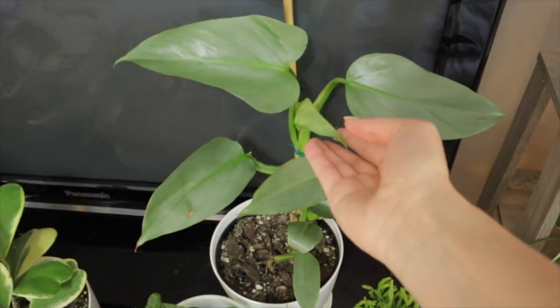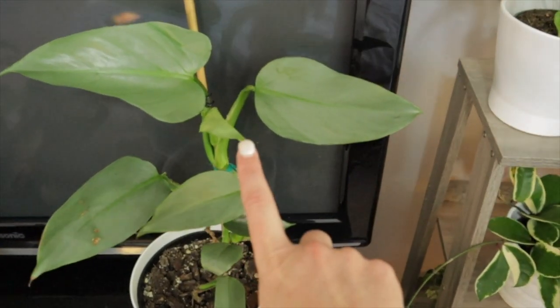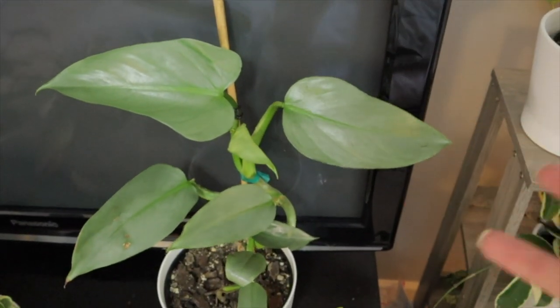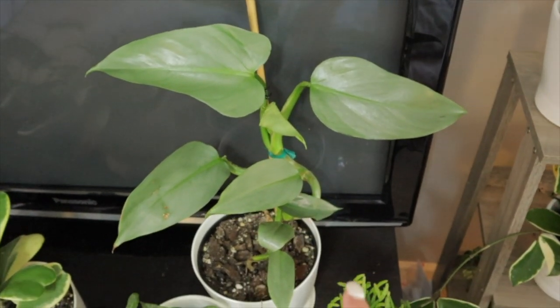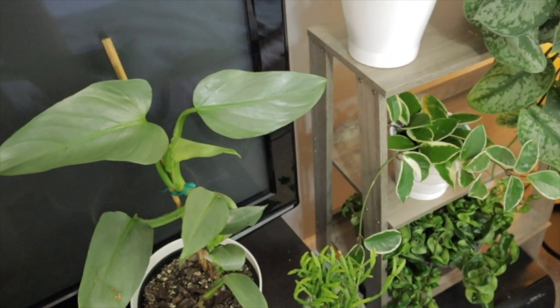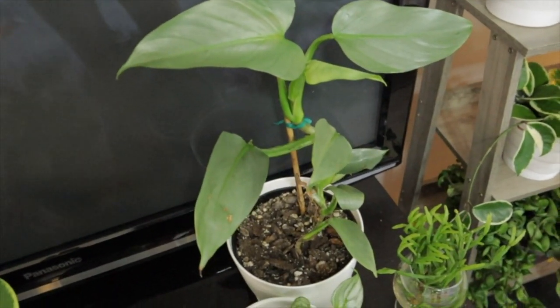The first one being this philodendron silver sword. It's putting out new growth here. It's doing really well since I sprayed it with the carpet cleaner. It's doing awesome. And so this one is really easy care. A lot of the philodendrons I'm finding are super easy care. My two plants that I'm really excited about this year are the philodendrons and the Hoyas. Both have been exceptionally easy.